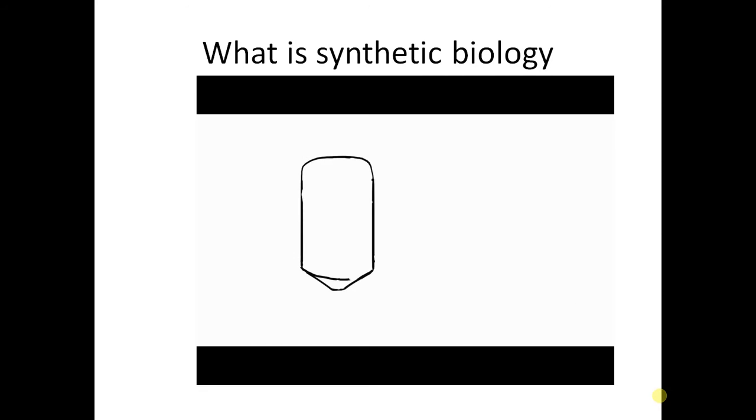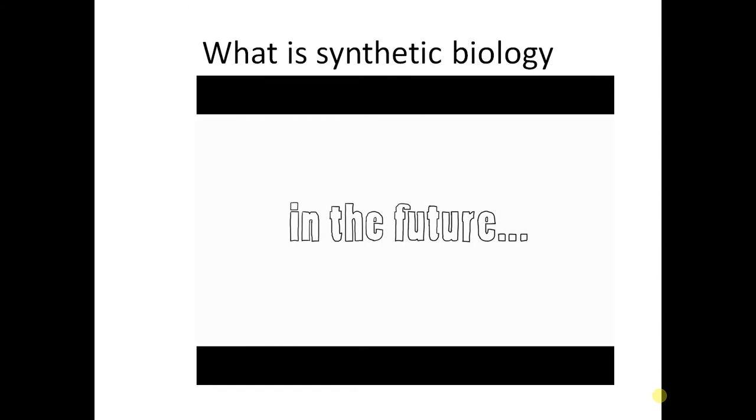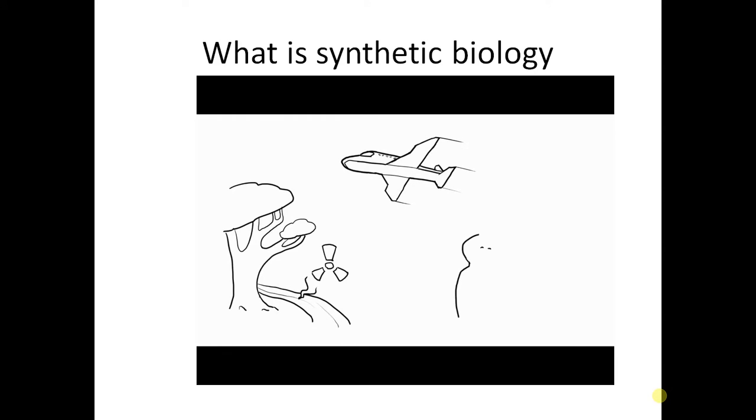Despite the modifications to a cell's genetic material, the process is safe because the cells are designed not to reproduce outside of these specially controlled artificial environments, making them a safe, environmentally friendly, renewable mode of production. In the future, synthetic biology could be used to alert us to the presence of environmental toxins, produce carbon-neutral fuel sources, and help us diagnose and protect us from disease.